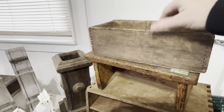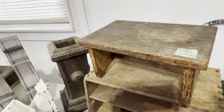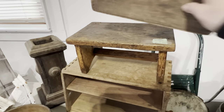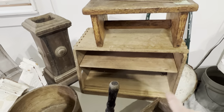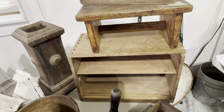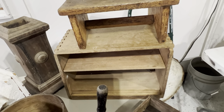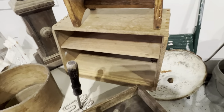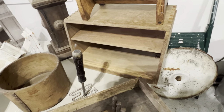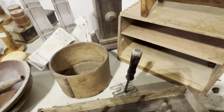So a little, yes, a box, a little oak footstool. Look at that cute little thing. That should stand up really nice, and I should be able to leave that natural. Now, this is a bread box that is broken, missing its front, but why can't you just make it into a cubby? Everybody needs extra storage. So I don't think Chris is going to make like a new face or anything for it. Just leave it as an open place to put stuff.